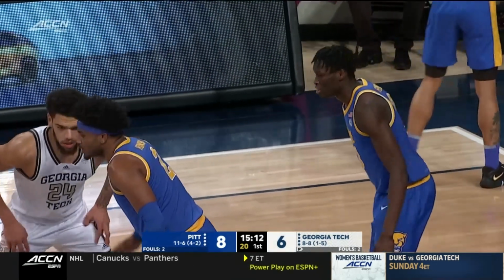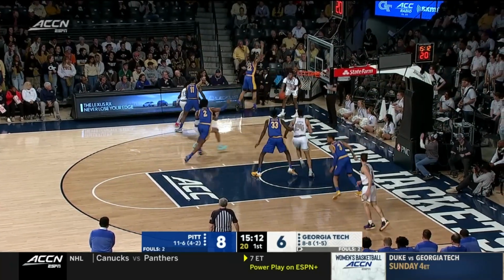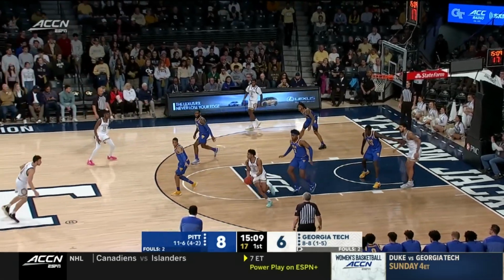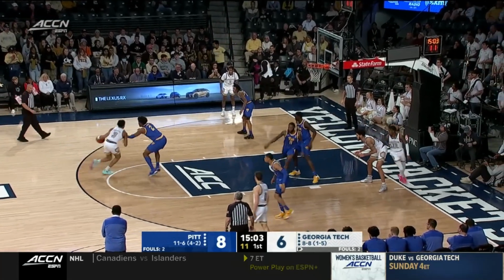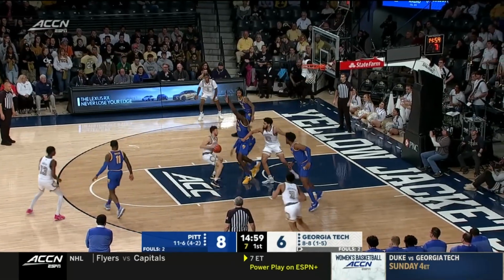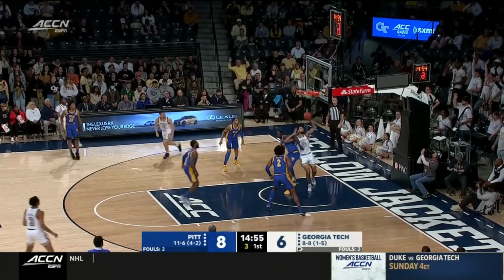Got another possession here, a second chance to keep attacking the offensive glass. This Pitt team is really small. They've made a couple of threes so far. They do have Deivon Smith into the game off the bench, the junior who was so good in that game against Notre Dame with his first career double-double. Terry Smith into the lane, bounces for Smith, who connects.